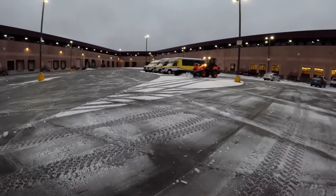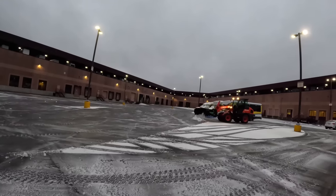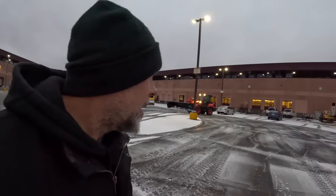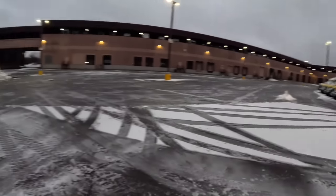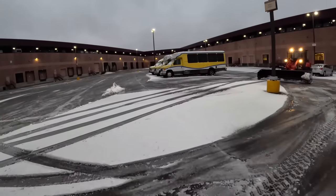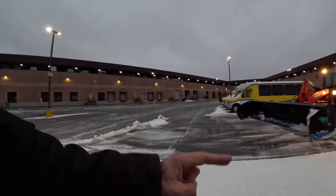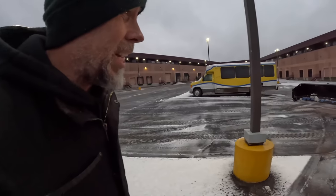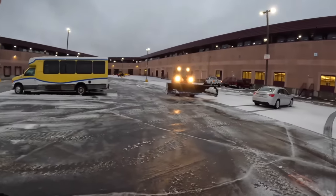So this was not even supposed to be a plowable event today. This was supposed to be a rainstorm. This is the wettest, the whitest rain I've seen, but whatever. This storm system's supposed to have multiple phases over the next 3 days. So it's supposed to be a 4-day event. We're in day one. We still got 3 days left.